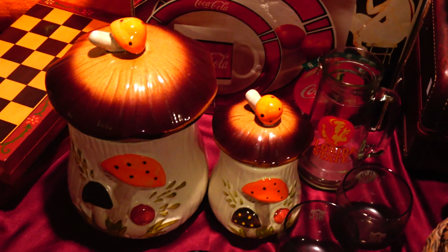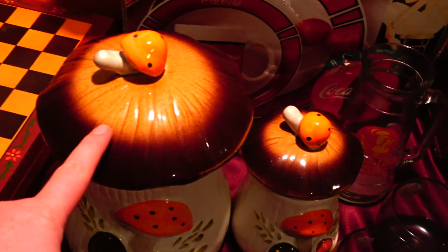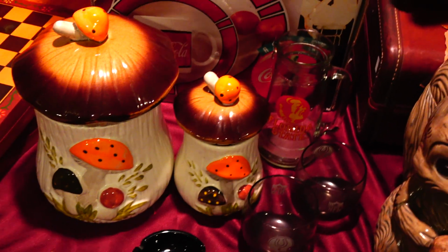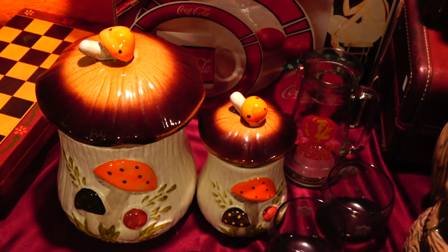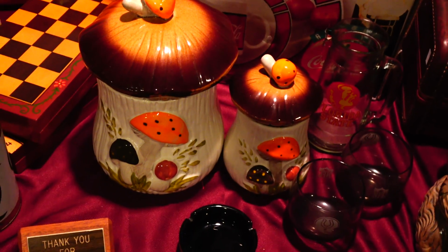I got 2 more Mary Mushroom. This is a cookie jar, a flour jar, whatever you want, and this is the medium jar, like for sugar. Now the cool thing is when I picked them up, I got 2 of the large ones and 2 of the mediums, so I actually have backups that I can list, and it makes my listing process easier because I can list the quantity as 2, so they'll both sell.